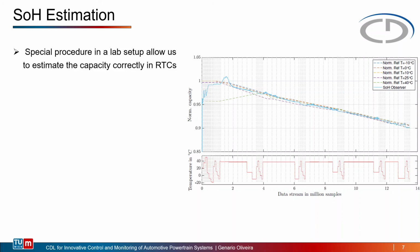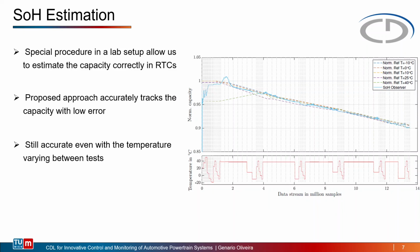And of course, in the solid blue line, we have the output of our SOH observer, and we see that even with a bad initialization, we are able to track accurately the capacity of the cell over the lifetime with a low error, while of course accounting for the temperature effect on it. So at the end of the day, this shows that we are able to track the capacity over time in a real scenario.